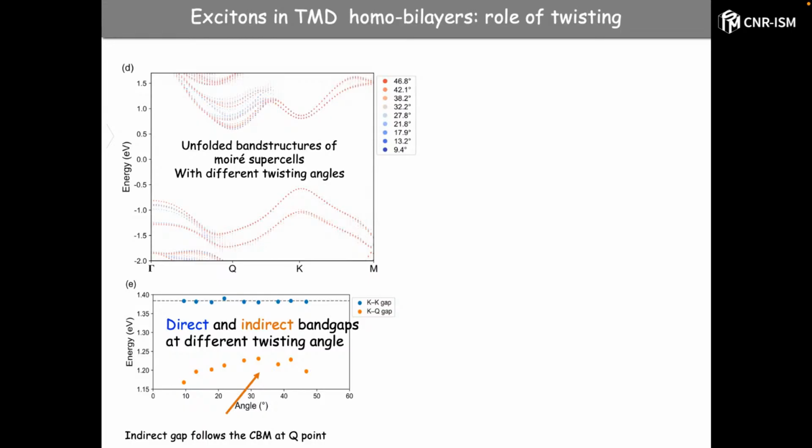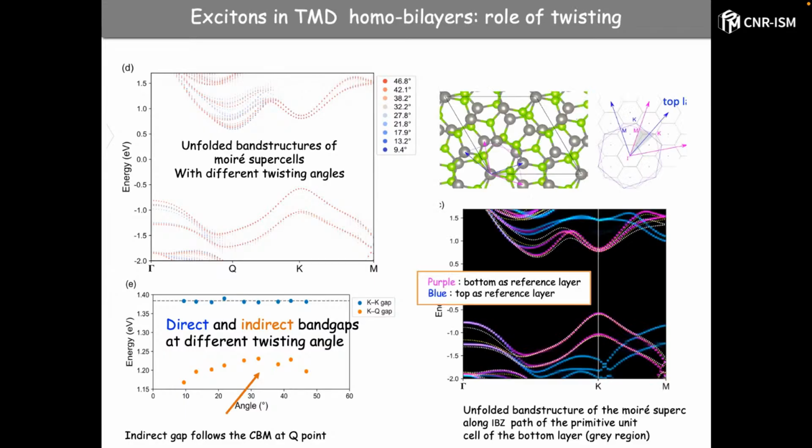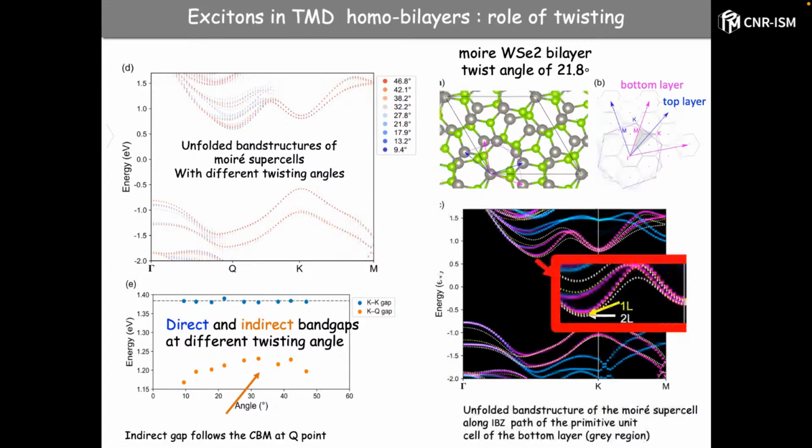The data of the AC you showed is in the optical limit, right? Yes, in the optical limit. So you could monitor the direct. In principle, they can also do experiments with finite momentum. You could monitor the onset directly inside the CP. Exactly. So let me go down.